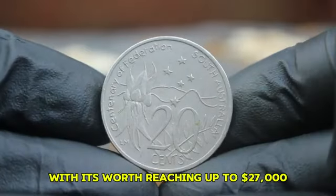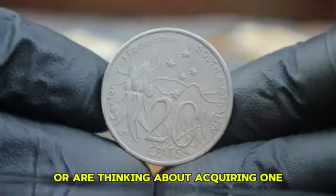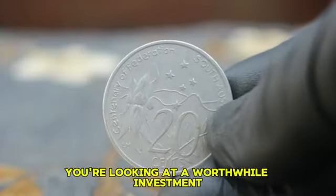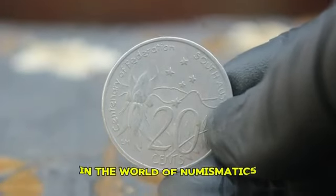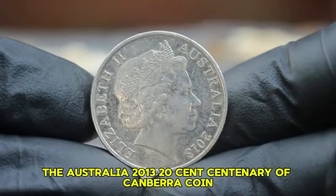up to $27,000 in today's auction market. If you have this coin or are thinking about acquiring one, you're looking at a worthwhile investment in the world of numismatics. Next up, the Australia 2013 20-cent Centenary of Canberra coin.